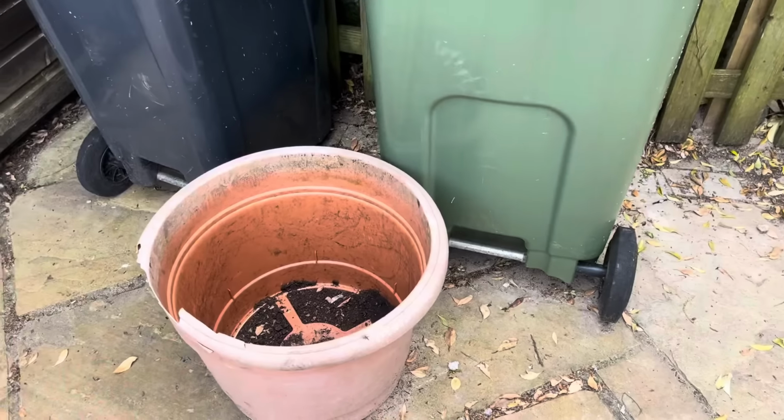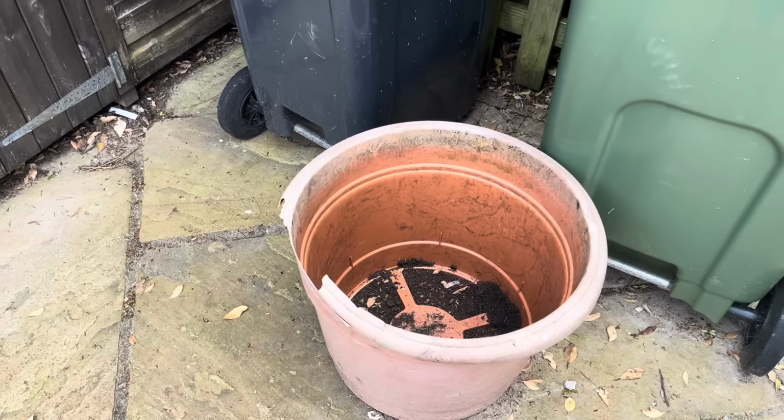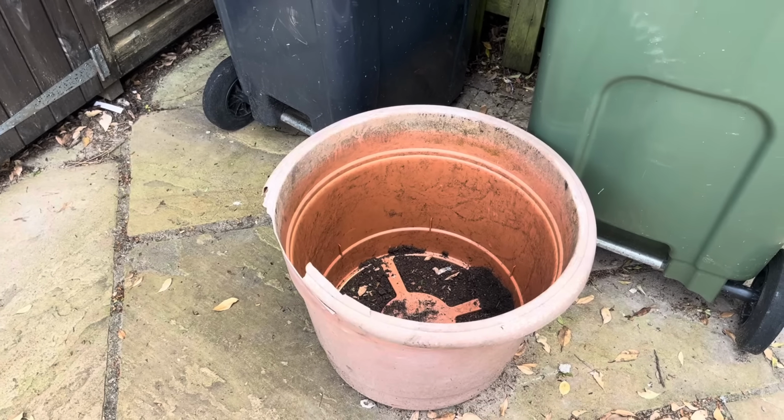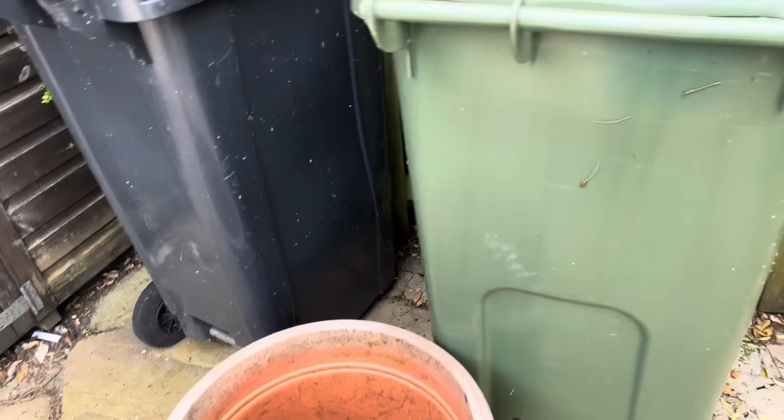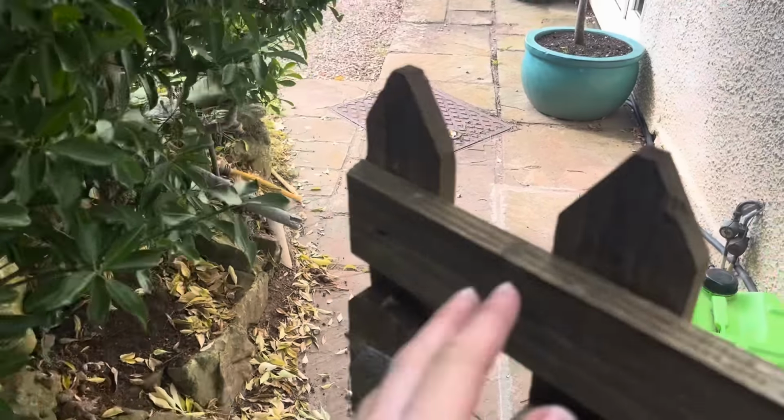That, I need to decide what to do with that. I mean, it's broken, but I could probably, I don't know, utilize it till it's completely pantsed. Pantsed? I'm showing you all the bad bits of the garden now.